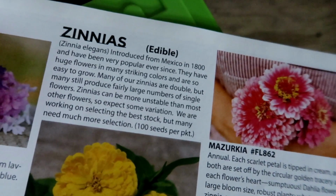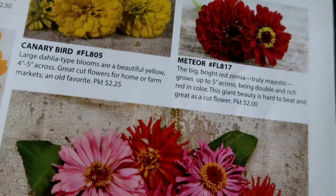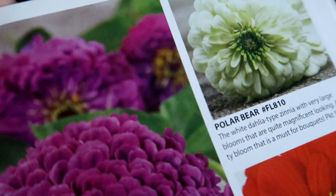and one of my favorites to grow are zinnias. And I have tons of zinnia seeds of different kinds, and I think they are beautiful. So I'm going to try and grow, look, this one's a polar bear, a white one. I thought that was cool. I've grown zinnias in the past, and it's just a lot of fun to grow with the kids, and they really like them. And it's wonderful to see all the bees and the little hummingbirds around that love all the different flowers.